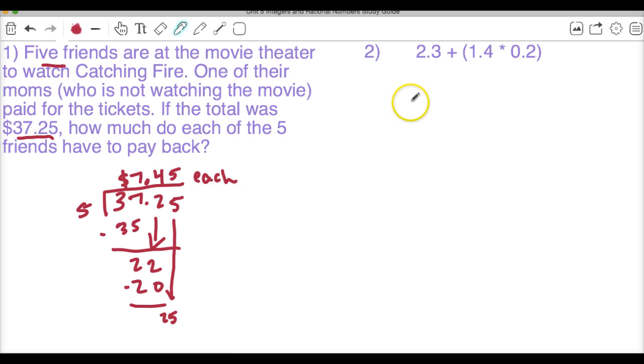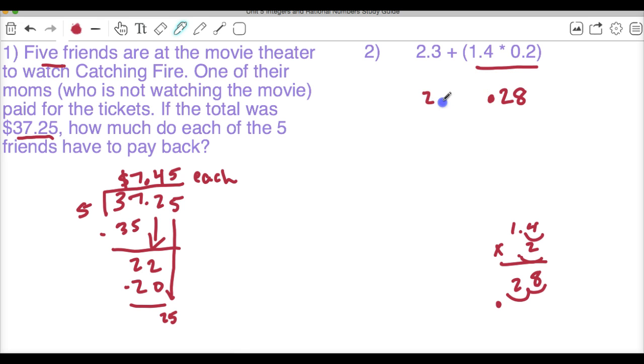each. Number two, 2.3 or 2 3/10 plus 1 4/10 times 2/10. So to solve this problem, for order of operations, we have to do our parentheses first. So I'm going to go down here so I can keep my work out of the way of the problem. And I'm lining my digits up on my multiplication. And I've got two decimal places, so I'll go two places back. So this equals 28/100. Bring down the rest of my problem, and now I can add this part.